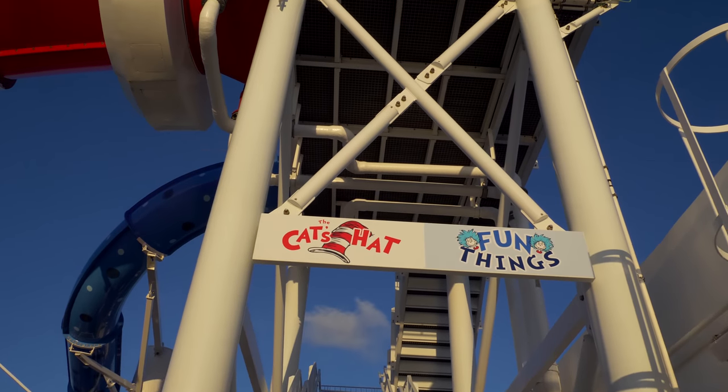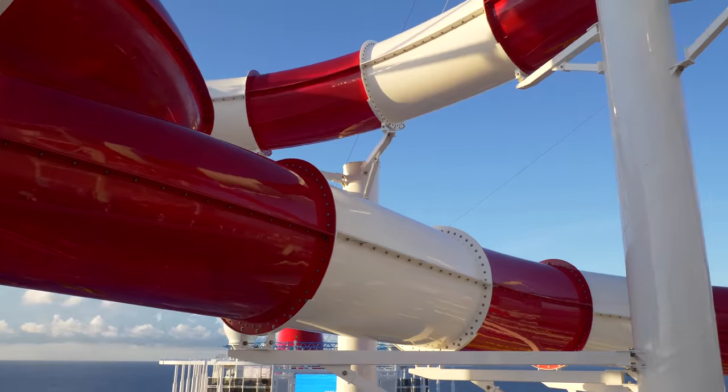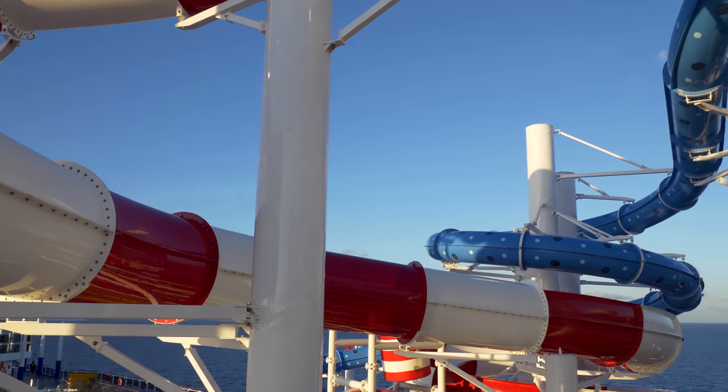All right, we are outside of the Serenity deck, which is on deck 15, and this is where you'll find the entrance to the water slides. There are two. There's one where you use a tube, and there's one where you don't use a tube. Both are amazing! Look at them. I mean, it's Dr. Seuss. Cat in the Hat and Fun Things.